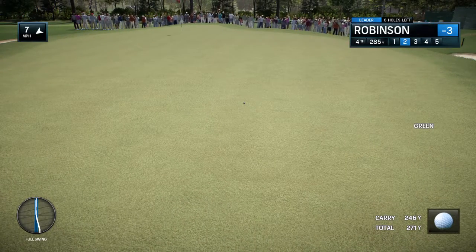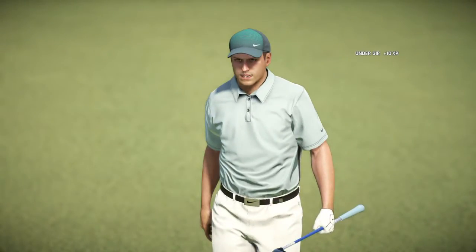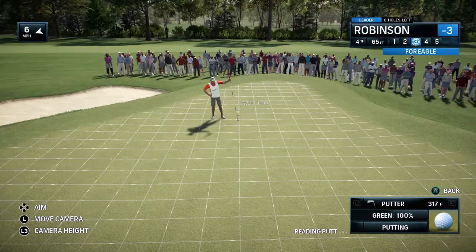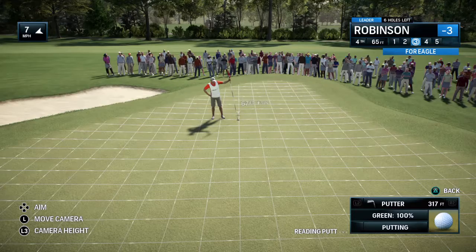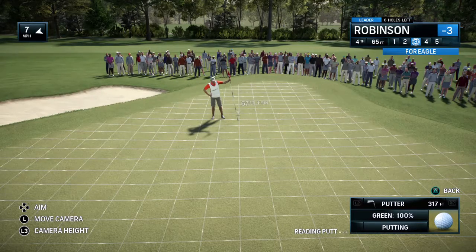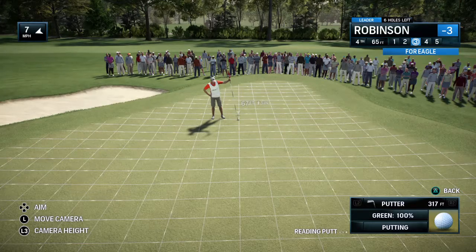Just a bit offline. Yeah, the hard work's coming up now, though. It's a long way away. Frank, I'm not saying he should pull out driver here, but this is a long putt. Greens are fast, though. You never know. Good line, good pace. Might have a chance.